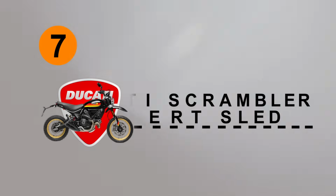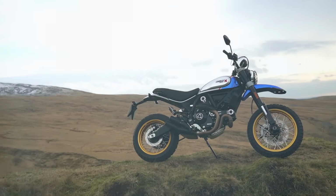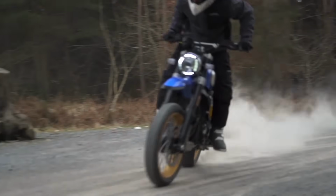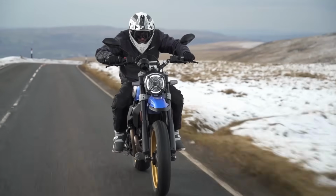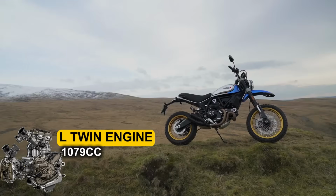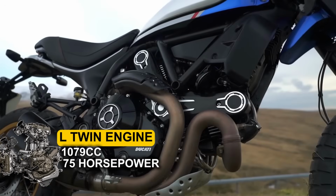Number 7. Ducati Scrambler Desert Sled. In Oregon and Vermont, states filled with forest routes and off-road trails, the Desert Sled should be a breakout success. It blends Italian design with real off-road capability, offering a rugged take on the modern classic Scrambler. The bike runs on a 1,079 cubic centimeter air-cooled L-twin engine that puts out 75 horsepower and 50 pound-feet of torque.